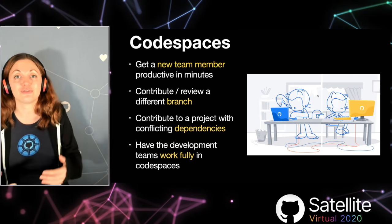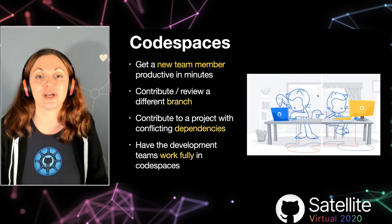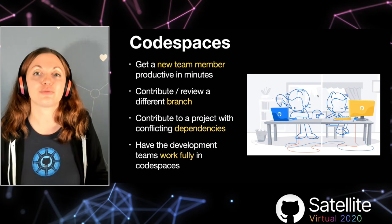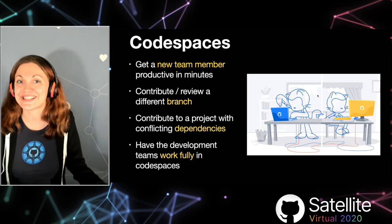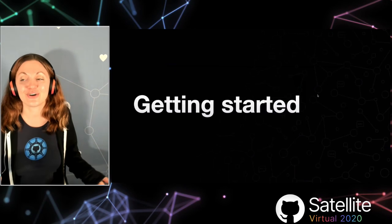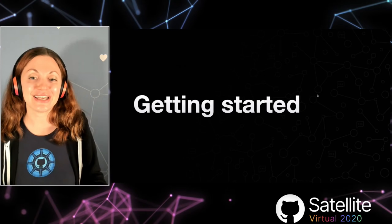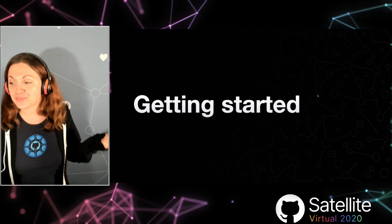machines. And if your developers switch between projects, they can bring their development environment, quote unquote, with them and develop on the project that is relevant right now. So how do you get started with all the goodness? First of all, you have to enroll in beta. This product is now in beta, and so you are able to sign up today for the beta.